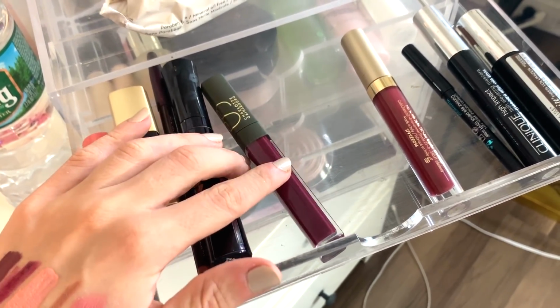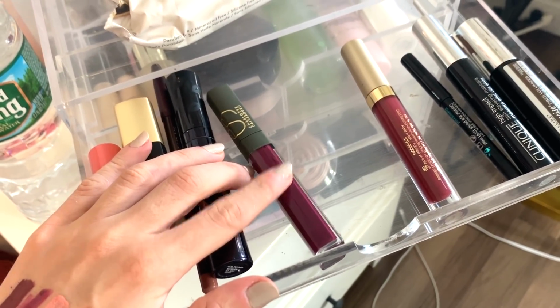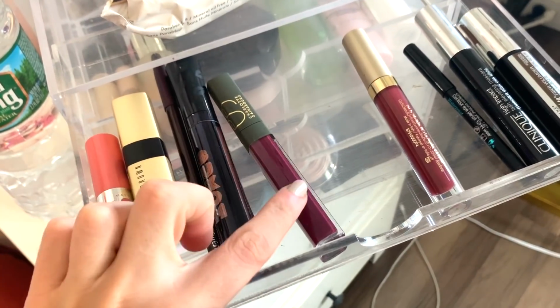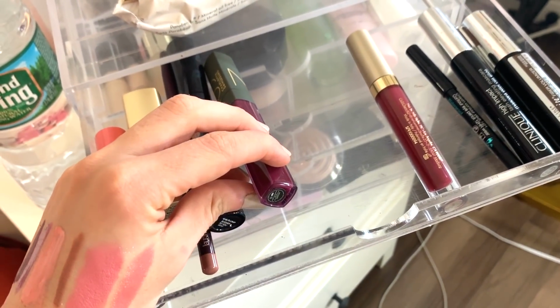Then I have this NARS Charlotte Gainsbourg lip gloss. This was such a good find. I think there was only one piece at TJ Maxx and I definitely had to pick it up. I do love these glosses by NARS.